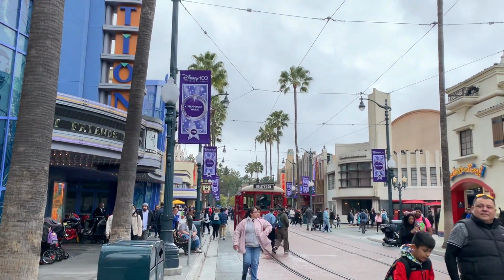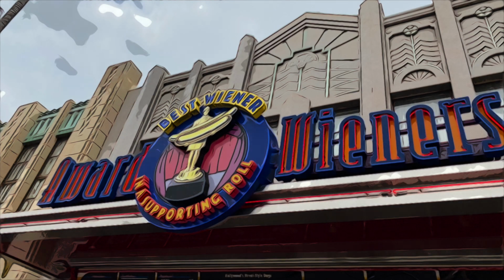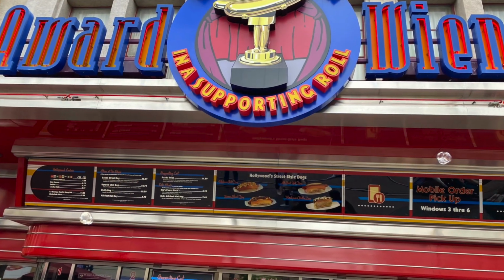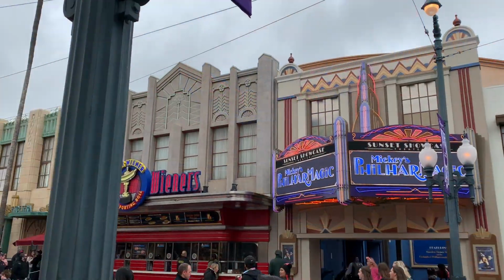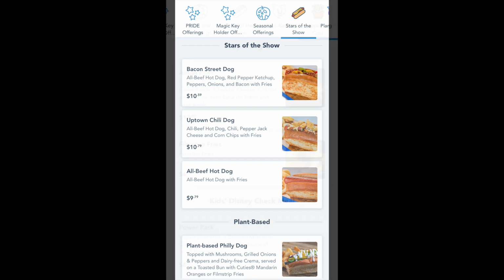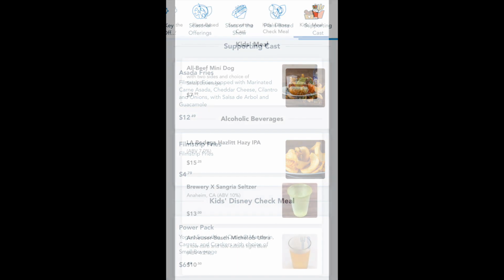Moving down into Hollywoodland, you'll find Award Wieners, a name I will giggle at until the day I die because I'm a 5-year-old. Anyway, you only will be able to grab lunch or dinner at this quick service, pumped up hot dog stand. You will find an array of hot dogs here, as well as loaded fries and funnel cake fries. Award Wieners offers mobile order, and I highly suggest you use it at this location because the line gets really long and it's exposed and hot.